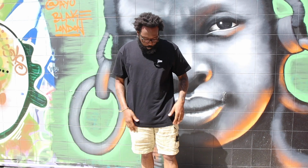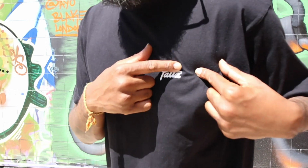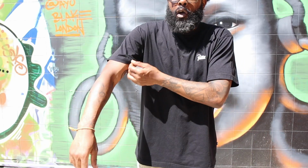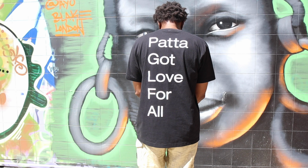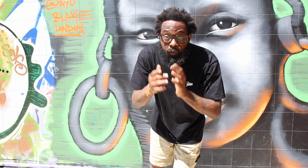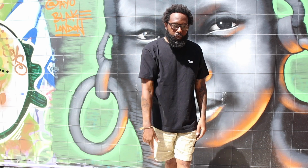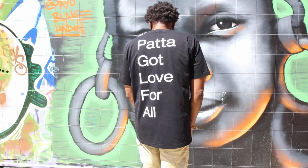Next we got this beautiful black, not heavyweight but medium weight Pattern t-shirt with that pattern right there, a bit looser, really nice fit. Of course, Pattern got love for all, those that know. If you got them black waves, you got them black waves. If you got any of the waves, shout out to you. Pattern tee, black, not the best for the sun because it attracts heat, but sometimes you got to do what you got to do.